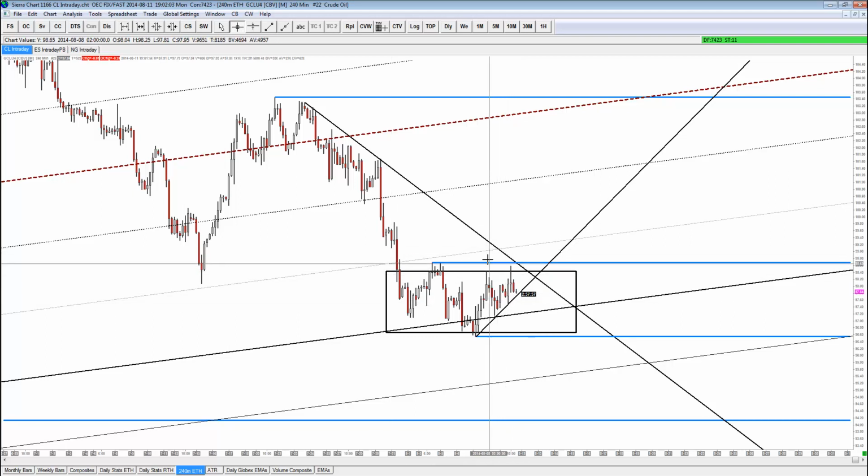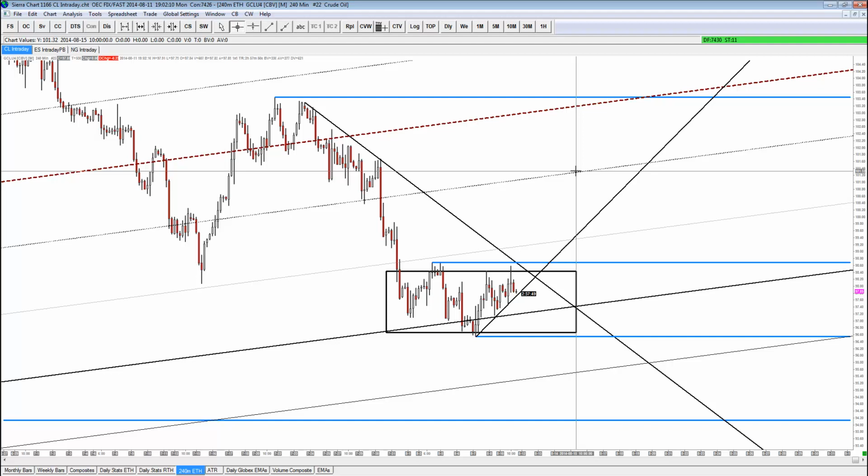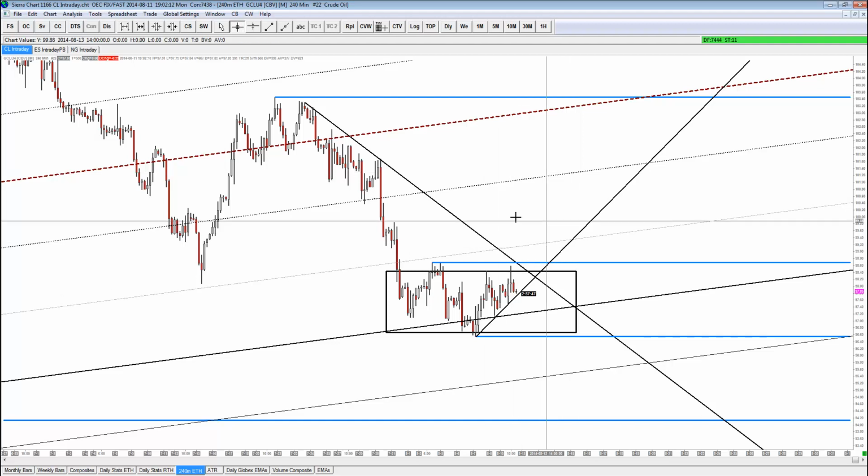So the best way to trade a breakout market is either to be positioned for the breakout from the other side, or wait for the breakout to happen and go with the imbalance once you see the market giving you that information.